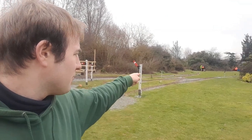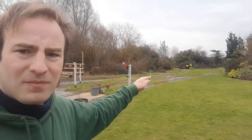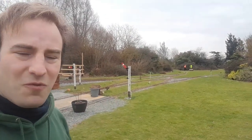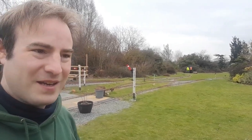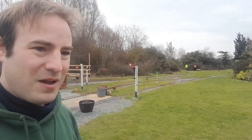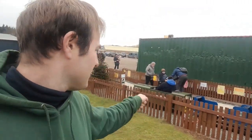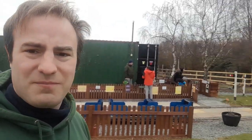Oh, there's something else moving over there. I can just see another train moving over there. Anyway, the train is now reversing into the station. So that will form the next passenger departure. So even before we've had a ride, it's been quite interesting watching how they operate when you don't. And it sounds like this diesel loco is just starting up, so that's good. So we'll see both of those in action.